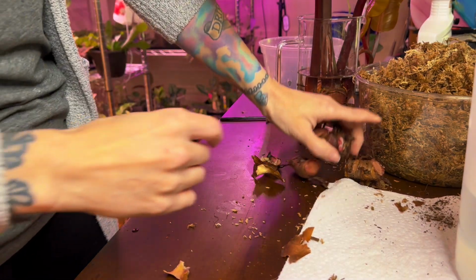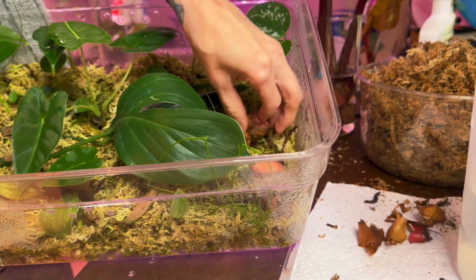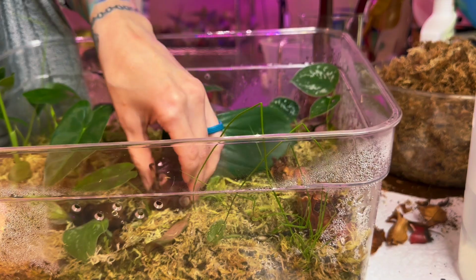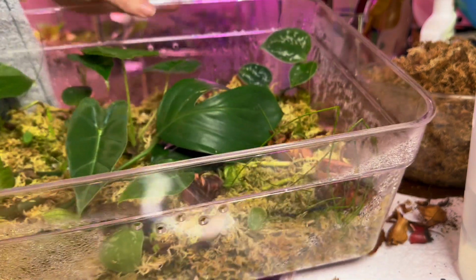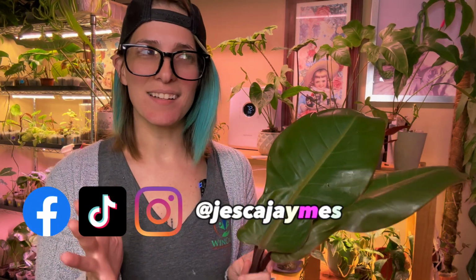These chunks here, I think I'm just gonna throw these in my prop box. I like these because it's very much set it and forget it, and then the next thing you know, you've got growth over here. It's really cool. So yep. I hope that this inspires you to chop up your own plants. Only if they need it. And I guess even if they don't, because honestly, it's quite exhilarating.